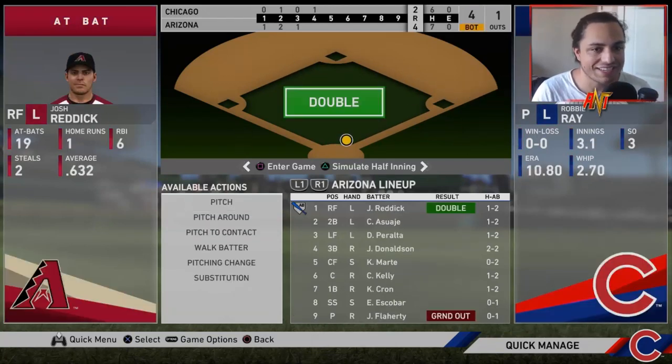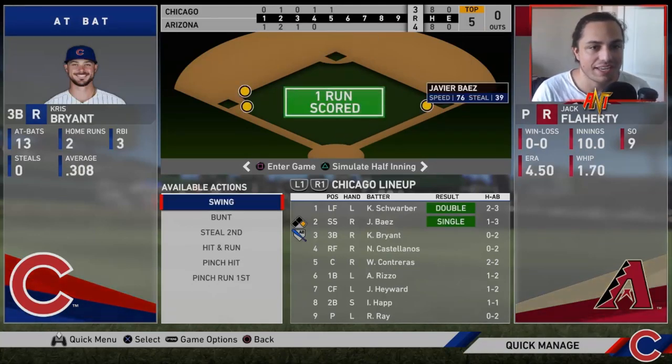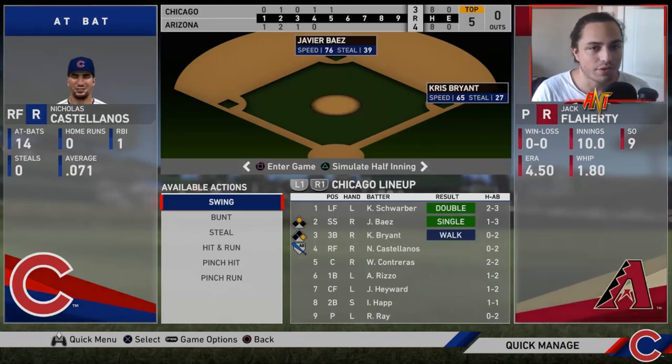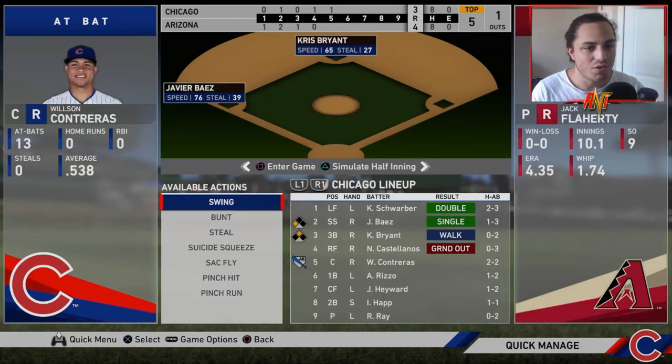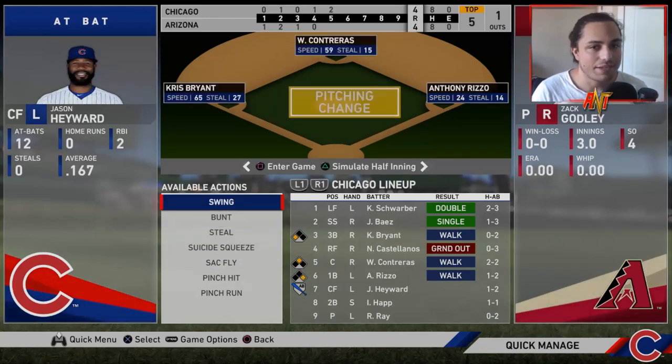Robbie Ray can't swing the bat. I'm not going to get upset about that one. So four innings for Robbie Ray. Baez gets us within one. First and second, no outs. Castellanos, this is your rebuild. No. All right, sac fly. Bases loaded. All right, all right. I'll take that run. Pitching change.